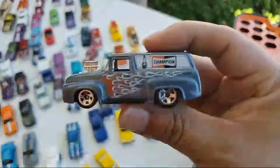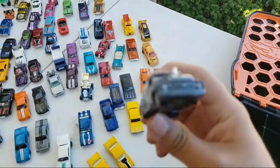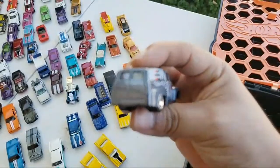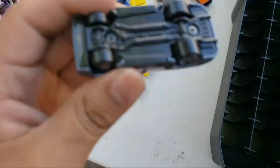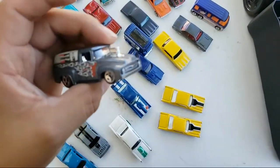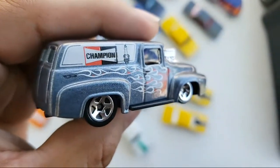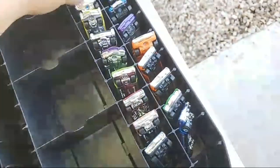Yeah, and check this one out too. Like the graphics on the side. Ay, ay, ay. Yeah, nice little delivery van. Wagon. Hold on, let me get the camera right. 56 Ford, man. Nice. Spark plugs. Yeah, this one's cool, man. Pretty straight. Let's see what else we got.